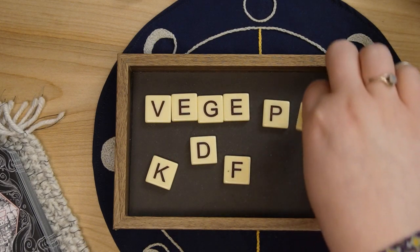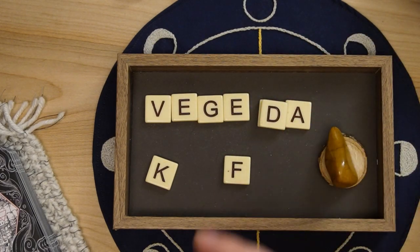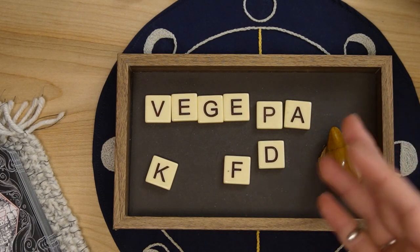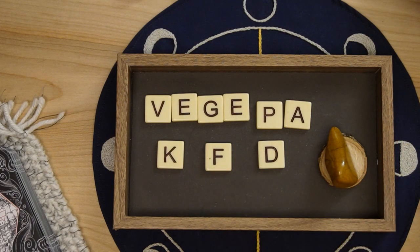I've felt like this feeling of like pa or da, like papa or dad or some sort of father or paternal figure possibly in your life that's going to be quite significant or important for you this coming next 2 weeks. What else do we have here?